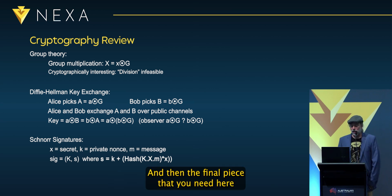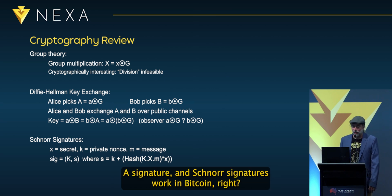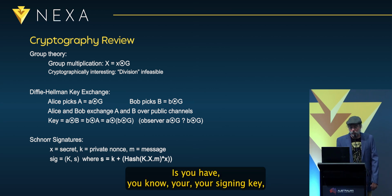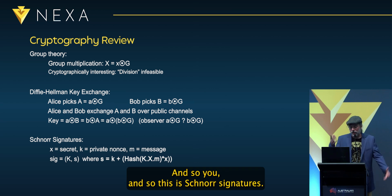All right. And then the final piece that you need here is Schnorr signatures, which I've just summarized really quickly. Schnorr signatures work in Bitcoin, right? They're very standard stuff. You have your signing key, which is X. You create a private nonce and a message, and so this is Schnorr signatures.